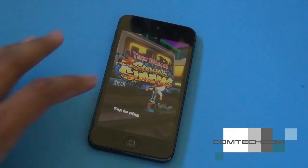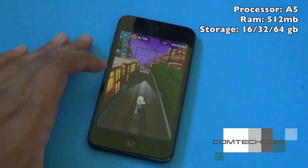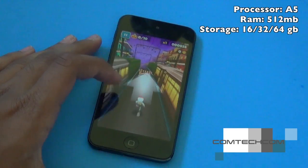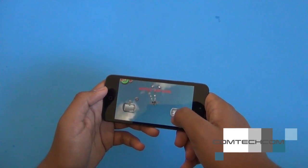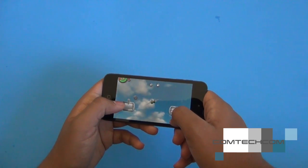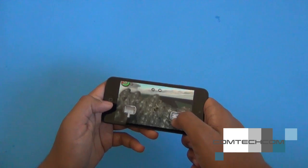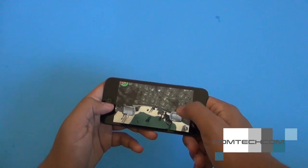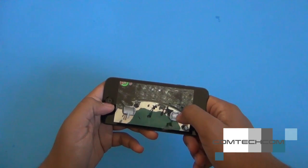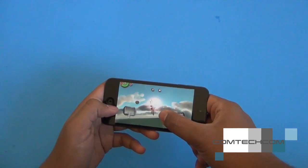The internal components of this device are identical to the iPhone 4S. A dual-core processor with 0.5 GB of RAM. But don't get discouraged, because this device handles games like a beast. Since there are only a few iOS devices, the developers are able to optimize the games to take full advantage of the hardware. Even though gaming is great, multitasking isn't.